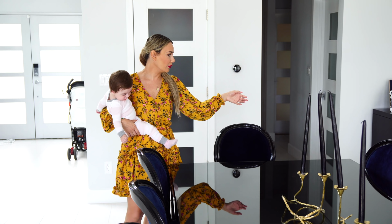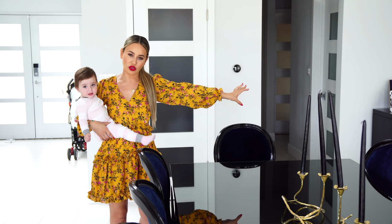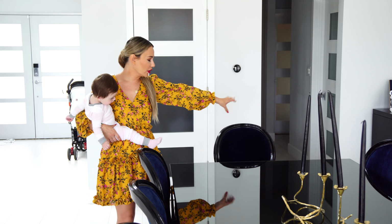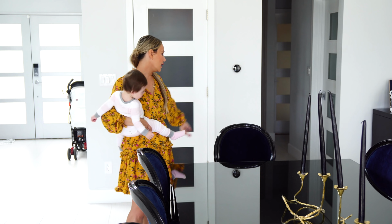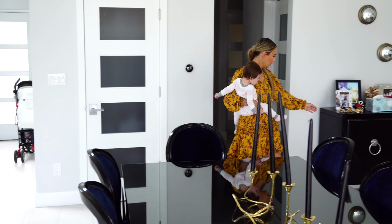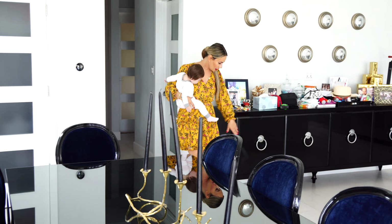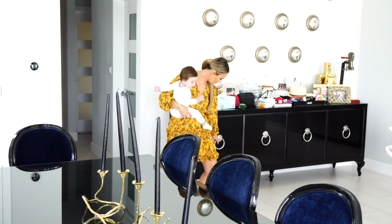And then my buffet table, which I'm obsessed with. Don't look at the top part, just look at the middle area, the actual buffet table. The baby has taken over. It's by A&X. I'm obsessed with the print of it. It's kind of got this crocodile thing going on, and then the black lacquer with the silver stuff.